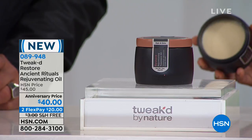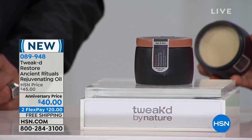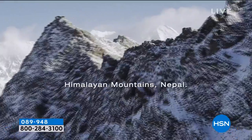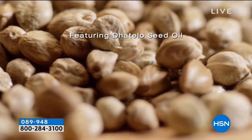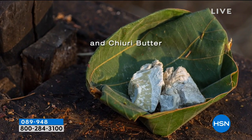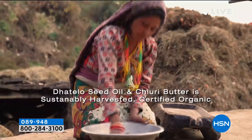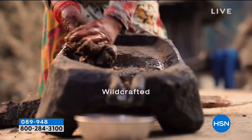I combined it with all my new findings, the tallow seed oil, the cherry butter, and that cherry butter, you can actually make soap from it. This is why this oil now is phenomenal, because it'll never weigh down hair. You can use it as a leave-in. The tallow seed oil, the original ingredient that I discovered for my mom to help strengthen her hair. Cherry butter has saponins, that means it's a cleansing butter. The combination of just those two, fantastic, but I didn't want to stop there.